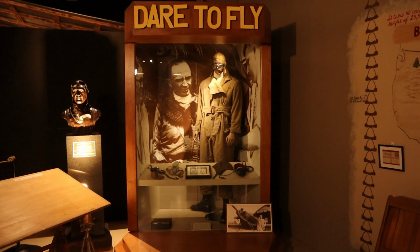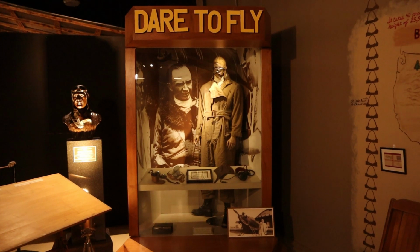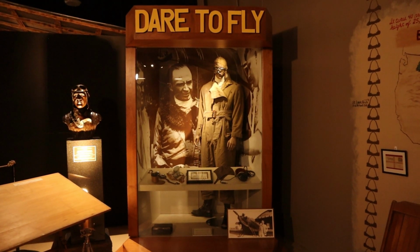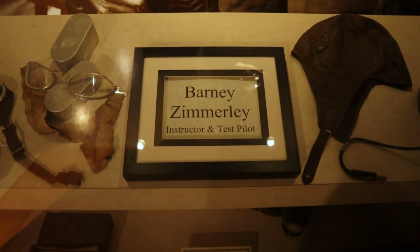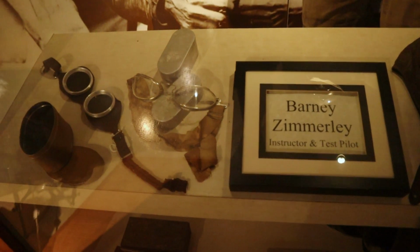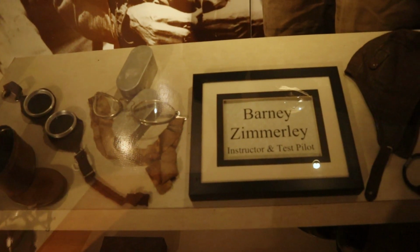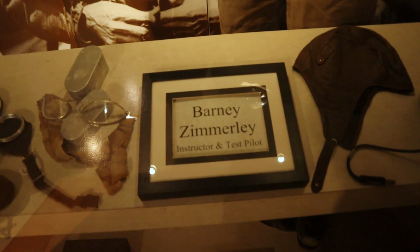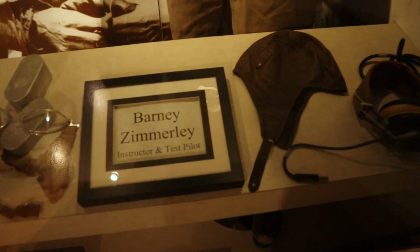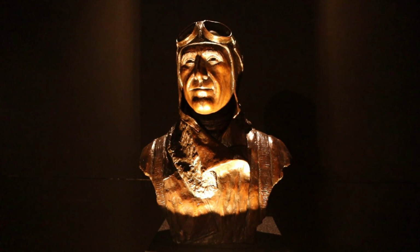Now, Barney Zimmerly, he was the instructor and test pilot that ended up working here for Nicholas-Beazley. There's a bust of what he looked like.